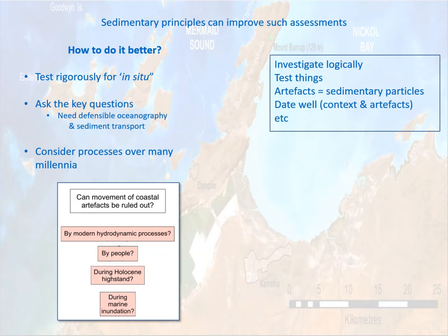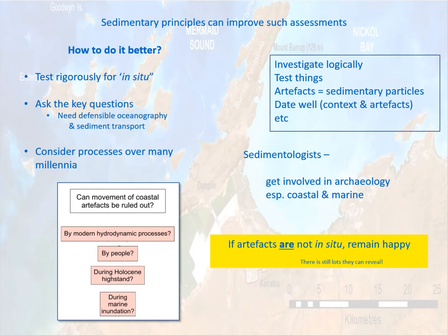And we need to date things well. So we need to date the context and the artifacts. So we need to date sediments around the artifacts and below them and the artifacts themselves. So if you're a sedimentologist, some of you will be young, some of you maybe a bit retired, I reckon there's an opportunity for you to team up with some archaeologists and get involved, because there's clearly some sedimentological thinking that I think can improve the nascent and rapidly growing coastal and marine archaeological research.